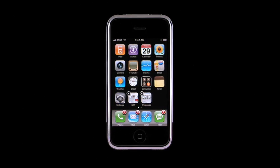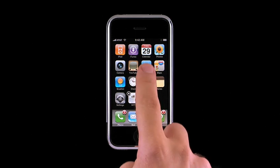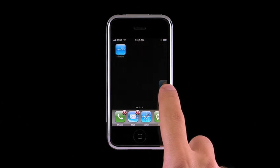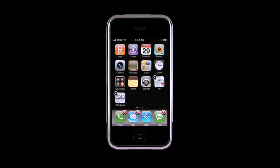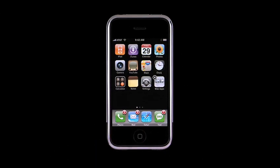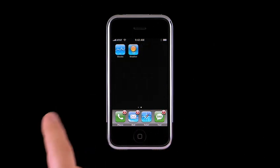To move an icon to a different home screen page, drag the icon to the edge of the screen and slide to the next page. If you want to delete a web clip, just tap the X in the upper left of the icon, then tap Delete to confirm. When you're finished customizing your home screens, press the Home key to lock everything in place. If you have multiple pages, the total number of pages and the position of the currently displayed page will be shown here. To move between home screen pages, just flick left or right.